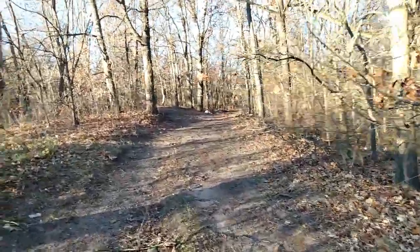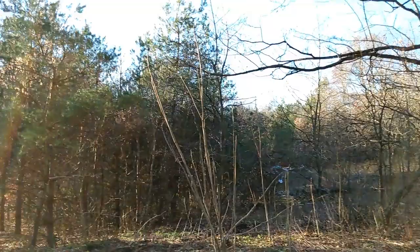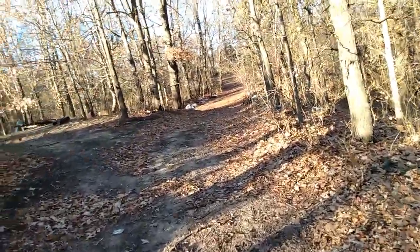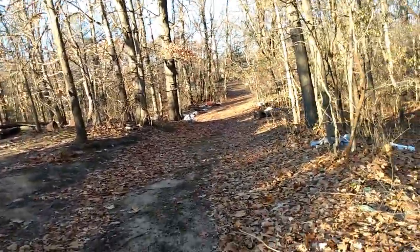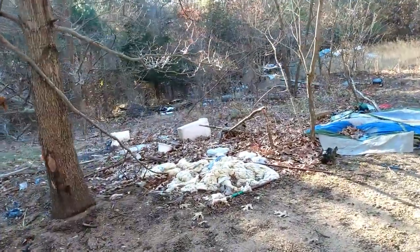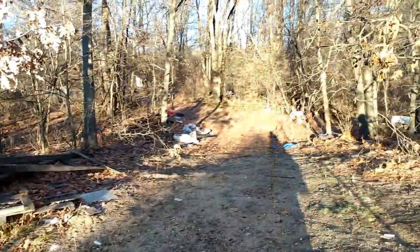Wow, bunch of trash back here. Even more trash. Look at all these Scotch pine. They're all small and bushy. Yeah, it's either a freaking teenager's playground or a homeless camp. Man. Good golly. I never would have guessed this from the side of the road.